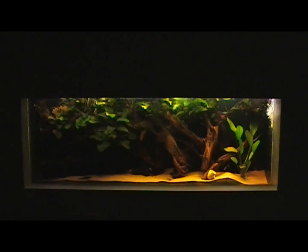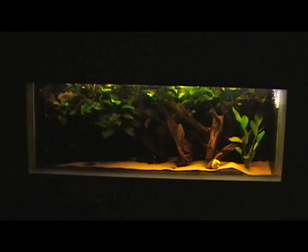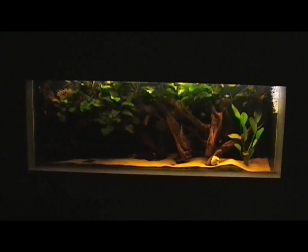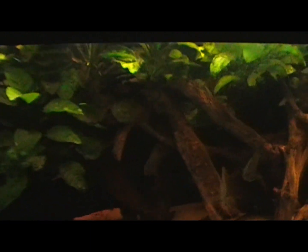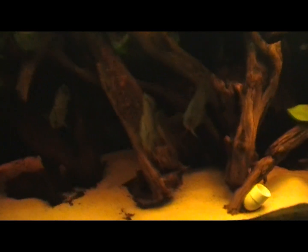Well, it's September 2009. I have had the Fishroom running in various guises for nearly a year now, so I thought I'd do an updated tour for everyone and save me typing lots and lots. This will just be a nice video tour of what we've got going on here. This is the main show tank, which we're in the living room just now looking into.